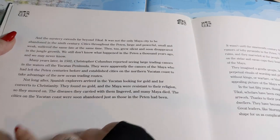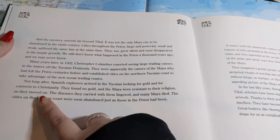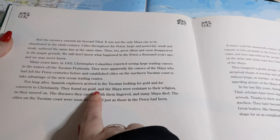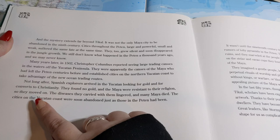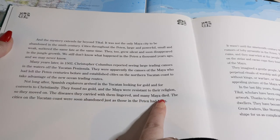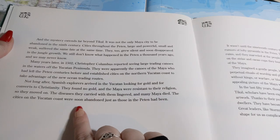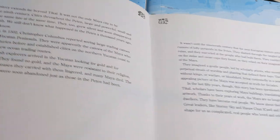Not long after, Spanish explorers arrived in the Yucatan looking for gold and for converts to Christianity. They found no gold, and the Maya were resistant to their religion, so they moved on. The diseases they carried with them lingered, and many Maya died. The cities on the Yucatan coast were soon abandoned, just as those in the Peten had been.